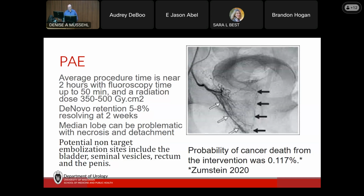Again, the median lobe can be problematic. And then non-target embolization sites could lead to some other problems. The amount of radiation was estimated to have an association with cancer death at 0.117%, usually leukemias.